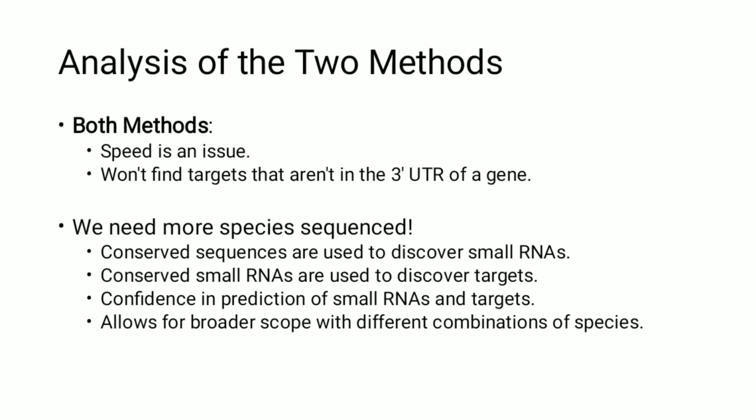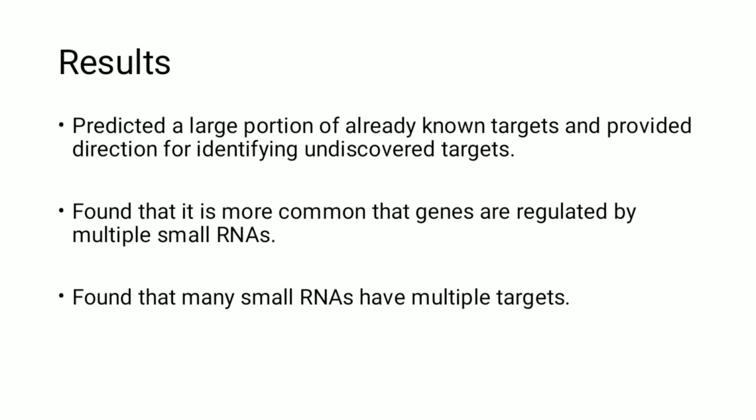Conserved sequences are used to discover small RNAs, and conserved small RNAs are used to discover targets. Confidence in the prediction of small RNAs and targets allows for a broader scope with different combinations of species. Results predicted a large portion of already known targets and provide a means for identifying undiscovered targets. It was found that it is more common for genes to be regulated by multiple small RNAs, and that many small RNAs have multiple targets.